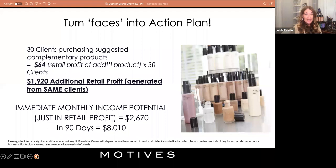Now, if you're charging more for your blends, like most people are, that number is just going to increase. So maybe you're charging twice as much. I see a lot of you are charging like 60, 65. That's just going to be even more retail profit.